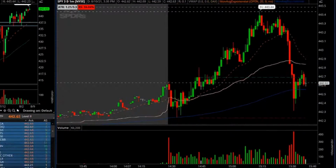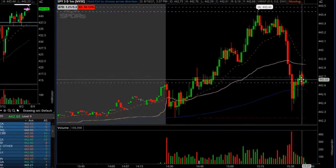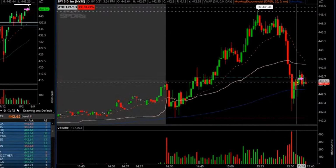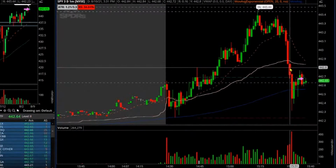By the way, guys, SPY looking like a nice short. I am looking into that SPY. I am short 60, around 67s, guys. Stop just over 70, 80s, basically 15 cents.